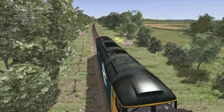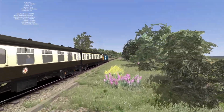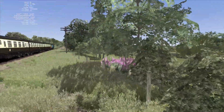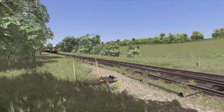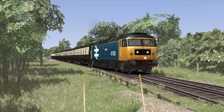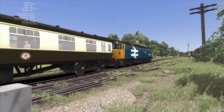I've also noticed this use of grass here, line side. I'm pretty certain that this grass here wasn't here originally, and certainly not the mix of flowers and stuff. It's brilliant to see, and it certainly does look stunning. From a view like this, it looks fantastic. I mean, ignoring the fact that the model is like 15 years old, the route does look absolutely fantastic. It really does.